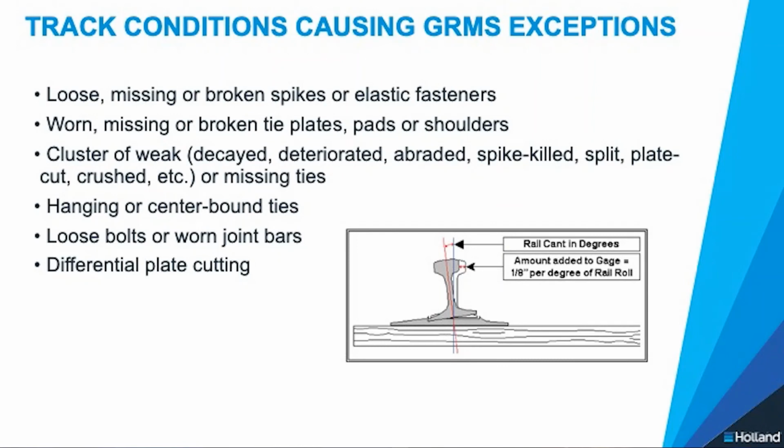You're going to have loose or missing or broken spikes or elastic fasteners, worn, missing, or broken tie plates, pads, or shoulders. You'll get a cluster of weak, decayed, deteriorated, abraded, spike killed, plate cut, crushed, or missing ties. You get hanging or center bound ties, loose bolts, or worn joint bars, which have differential plate cutting. Additionally, I've included a picture of rail cant, which is what we utilize for evaluating concrete ties per FRA 213.234. This is one of the tests that is critical for most railroads that Holland performs annually.